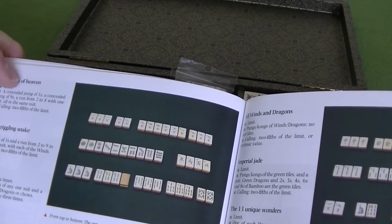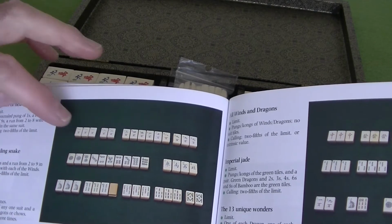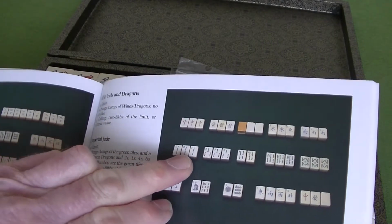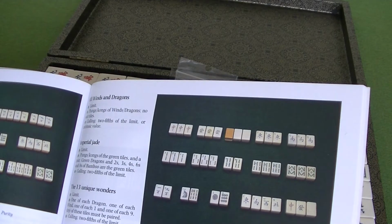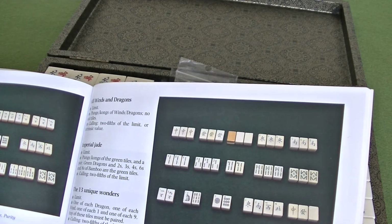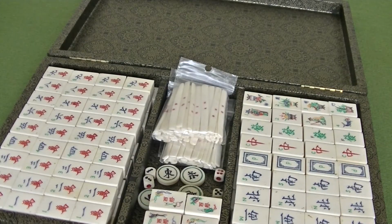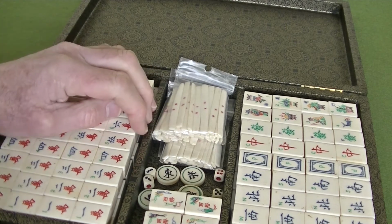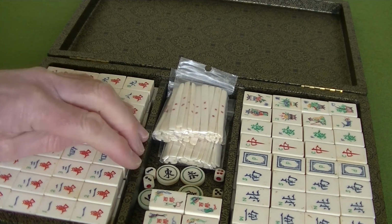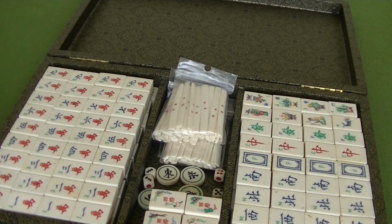So, for instance, you have a hand called the Gates of Heaven, and this one here, Imperial Jade, where you're trying to collect all the green tiles, green dragons and 2s, 3s, 4s and 6s and 8s of bamboo. That's quite hard to work towards, but you're basically drawing tiles from the wall, discarding the tiles into the centre of the table, and trying to complete a hand of Mahjong.